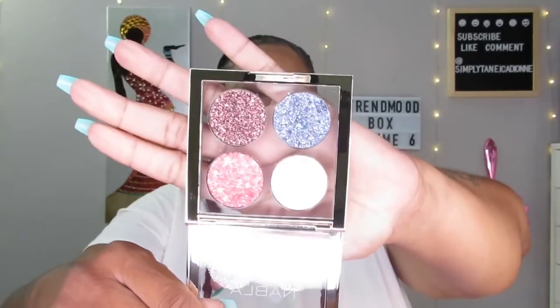I can't wait to do something with these. Very nice. I am drawn to this one right here, that purpley looking color. Yes. I like it.